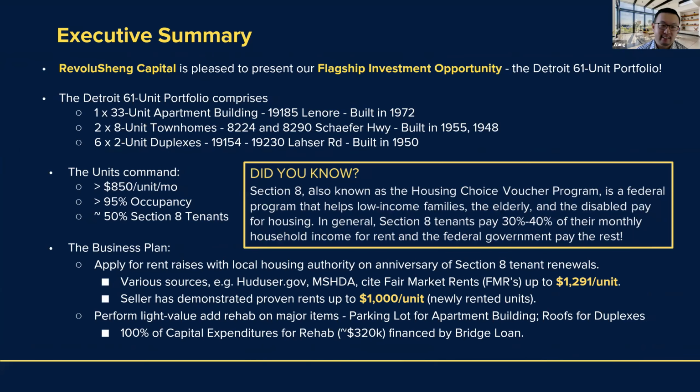Here we go. This is the executive summary of the Detroit portfolio. So Revolution Capital is pleased to present our flagship investment opportunity. Our 61 unit portfolio comprises one 33 unit apartment building that was built in the 1970s. That's the Lenore building. We have two nearly identical townhomes over on Schaefer Highway, built in the late 40s and early 1950s, and 6 duplexes over on Lasser Road.